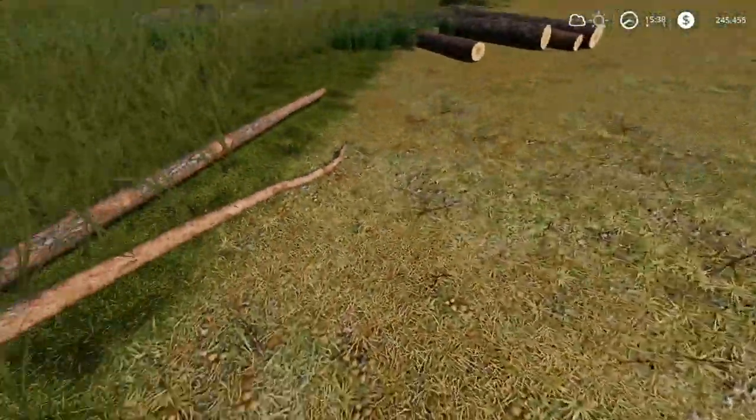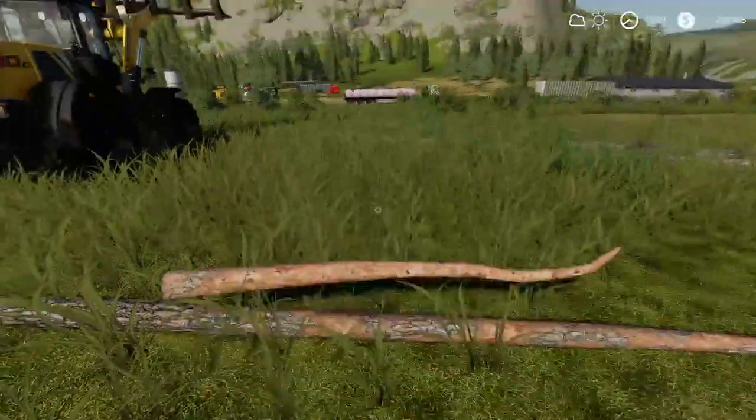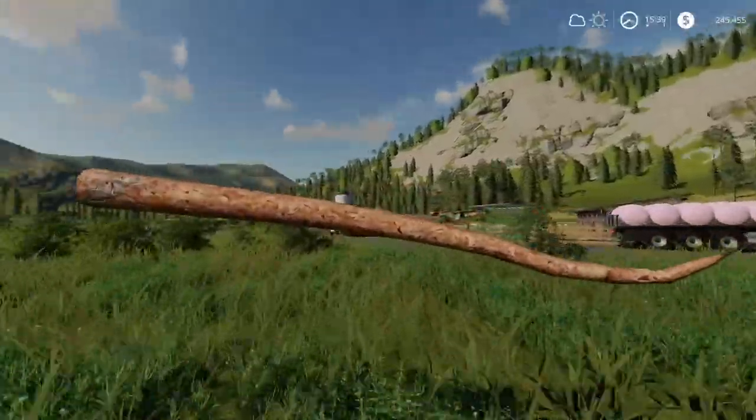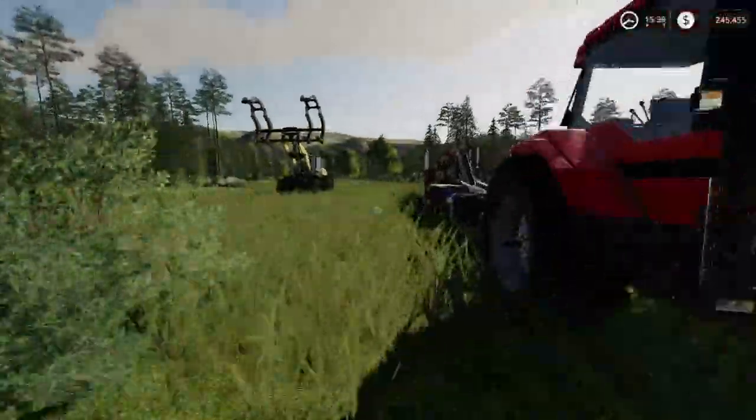Yeah, I think I just need to go around and pick these up before I start trying to haul logs, but it takes time. Pitch it. There we go. Where's the other one? There it is.